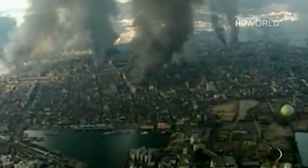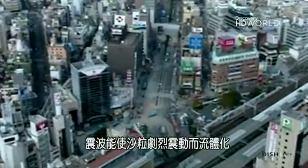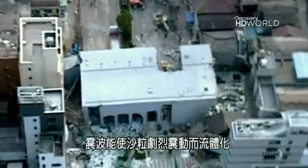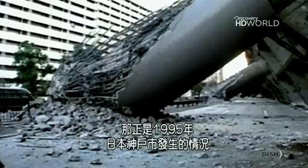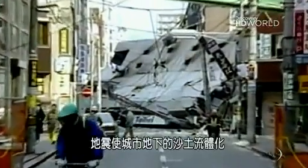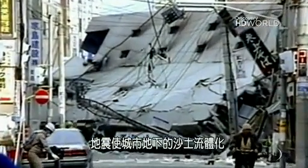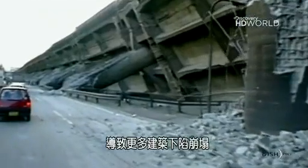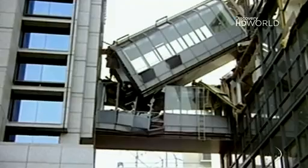Earthquakes. The shock waves can vibrate sand particles so violently, they fluidize. This is exactly what happened in the Japanese city of Kobe in 1995. The quake fluidized sandy soil beneath the city, magnifying the destruction and causing more buildings to sink and crumble.